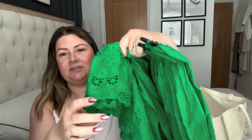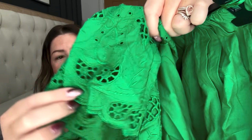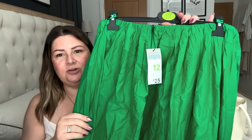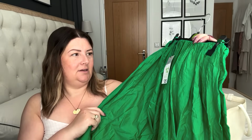This dress is also lined. And then what makes this dress is the Broderie anglaise scalloped edge at the bottom. How stunning is that? And yeah, elasticated waist. This kind of gives that gathered look. Really soft, actually. Lovely soft, heavyweight cotton again. And £25 price point. I'm not sure.